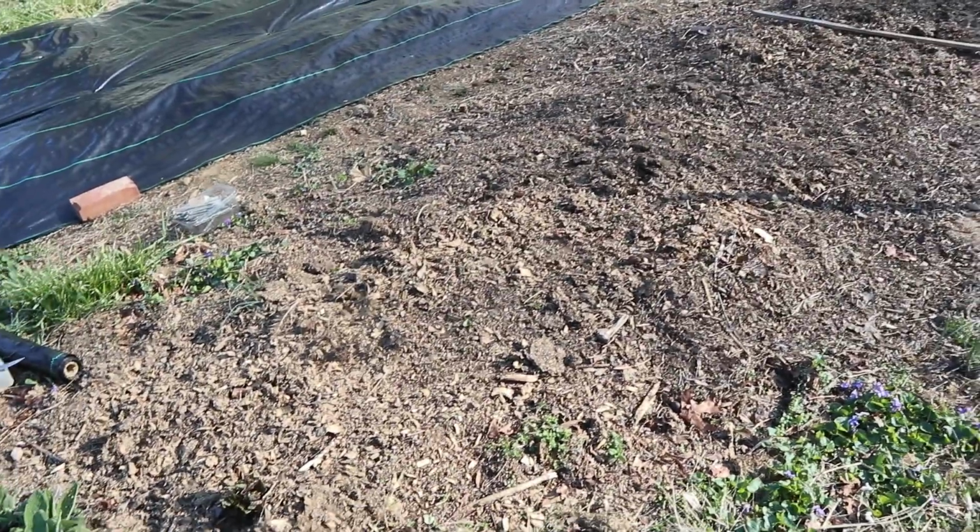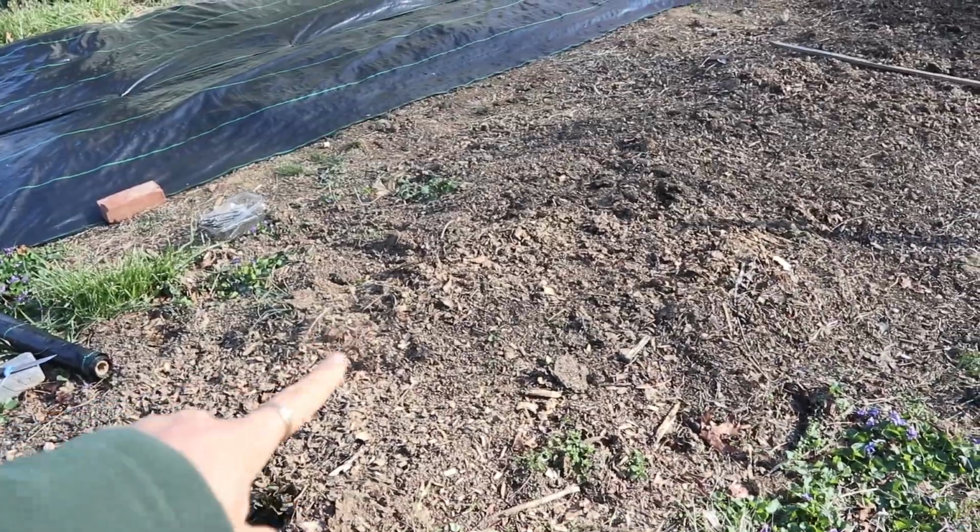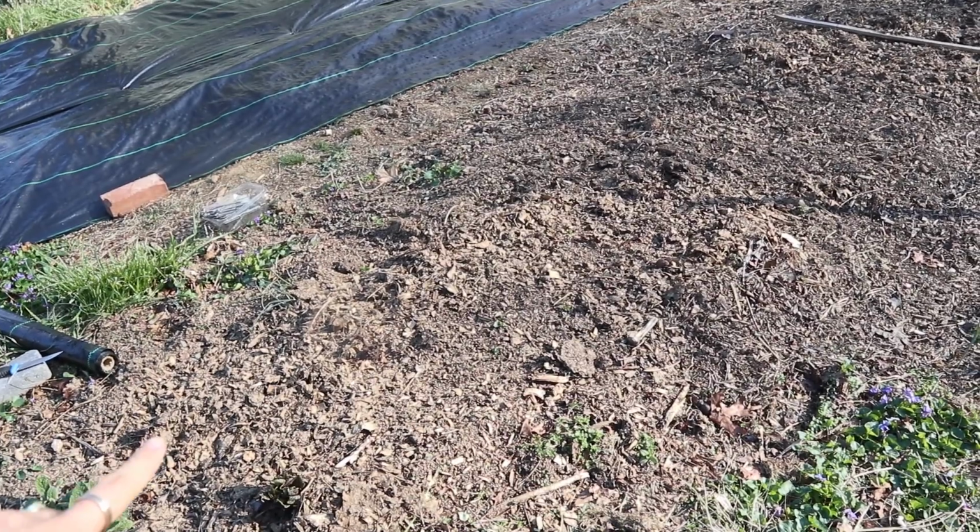Alright, so let's move on to the next row. I had direct sown some green onions in here. I haven't really seen any action on those seeds that I direct sowed, but to be very honest, this also could be because I had let the chickens out to free range, and some of our chickens got into this bed and decided to dust bathe all in it.